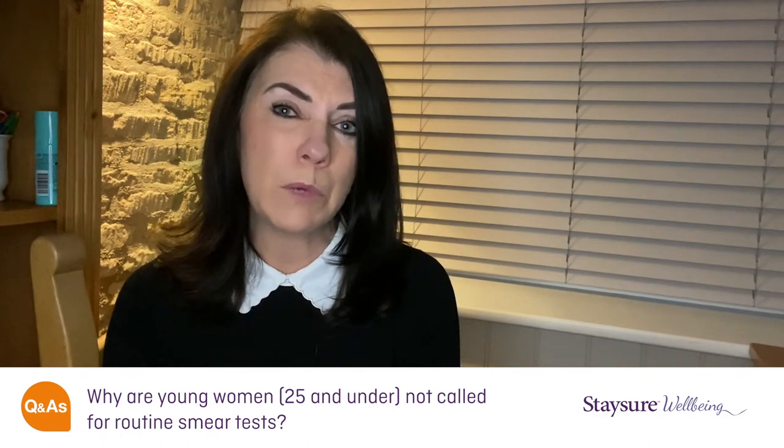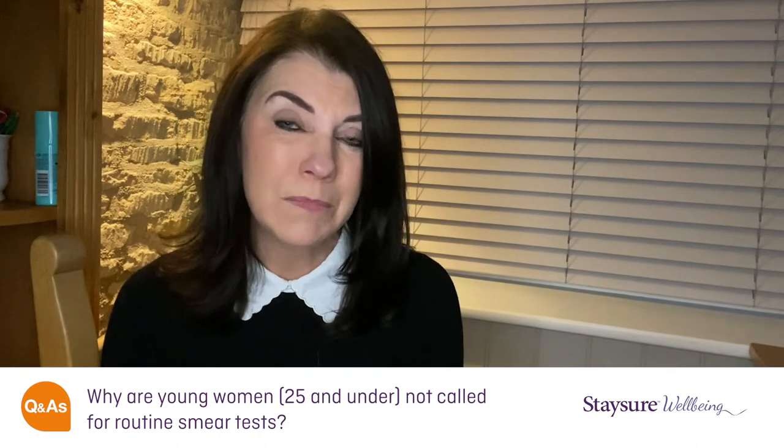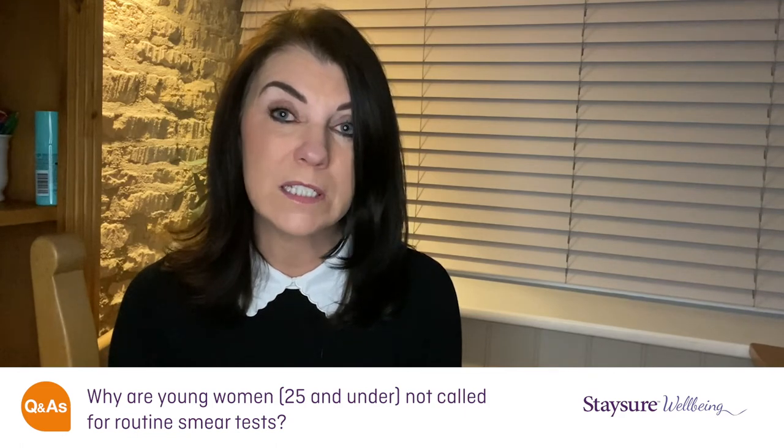But of course those abnormalities caused a great deal of angst. Sometimes they needed treatment, which might have removed part of the tissue of the cervix, which can then lead to problems with fertility later in life. And so because cervical cancer is incredibly rare under the age of 25, it was decided to increase the age when we routinely call people for a smear test.